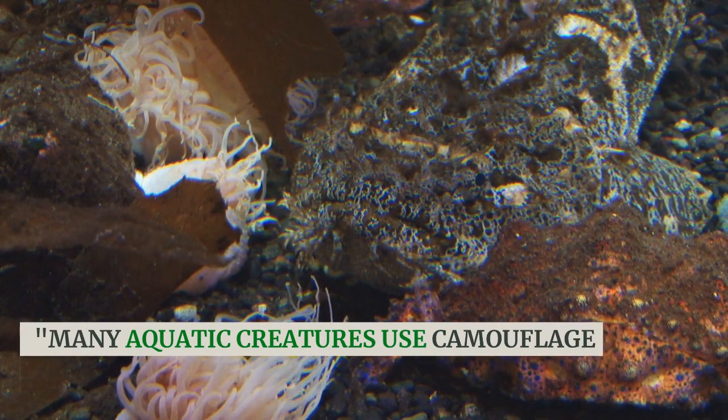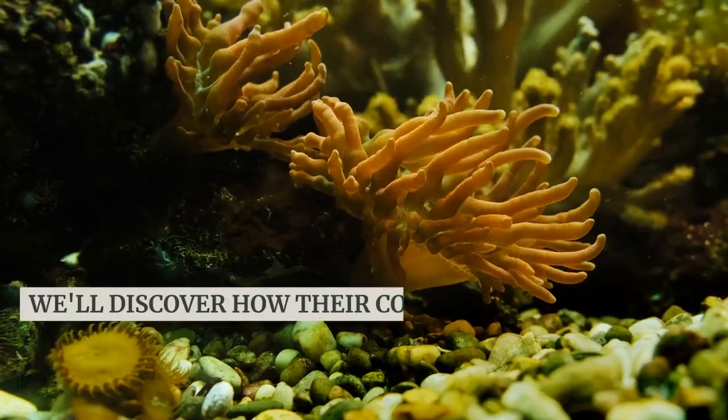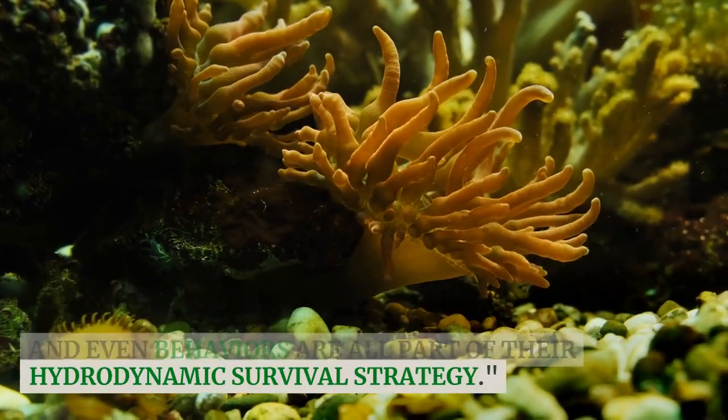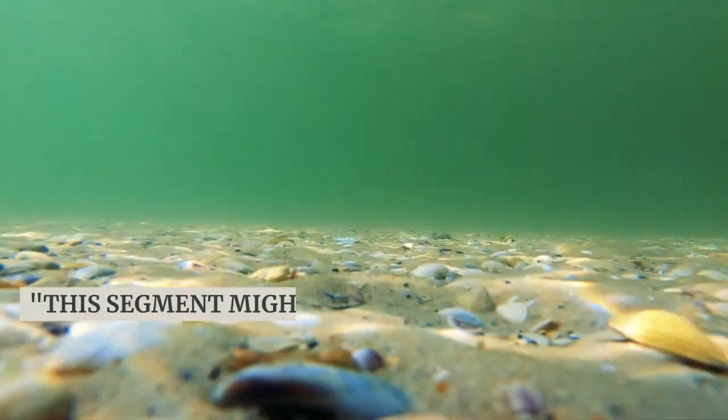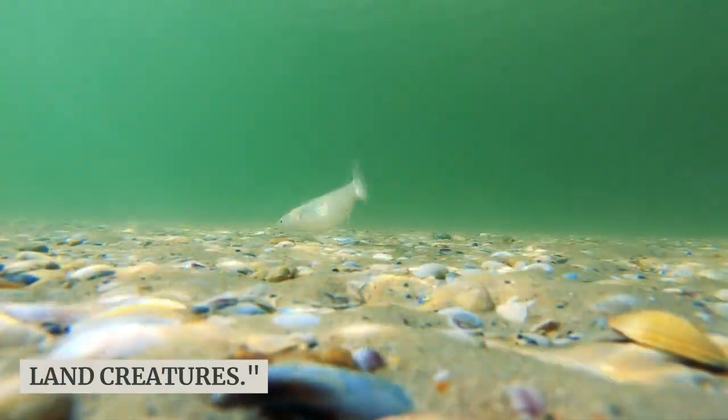Many aquatic creatures use camouflage techniques to hide from predators or prey. We'll discover how their colors, patterns, and even behaviors are all part of their hydrodynamic survival strategy. This segment might surprise you as we draw fascinating parallels between aquatic and land creatures.